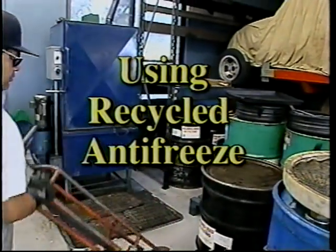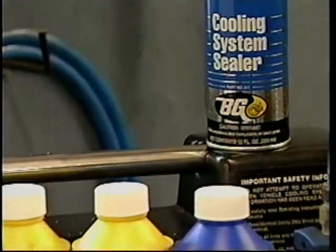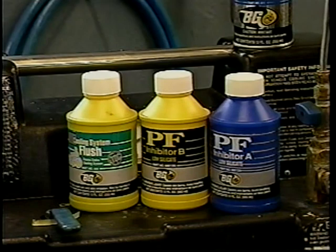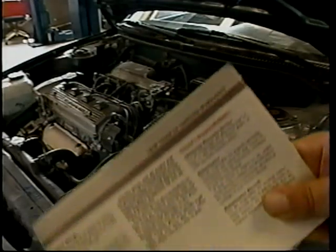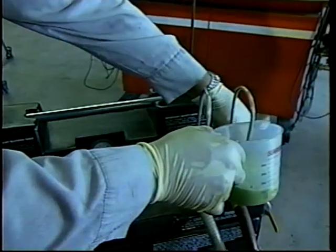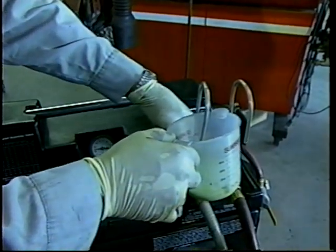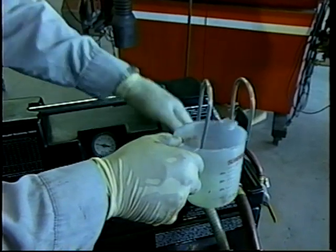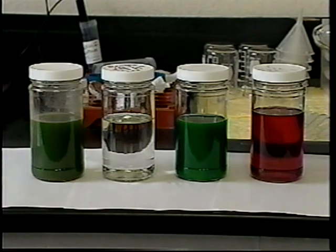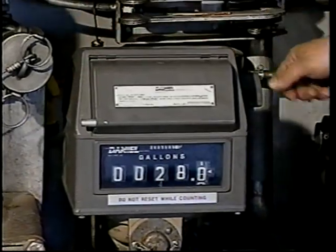Recycled antifreeze quality is determined by the type of technology used to remove contaminants and the chemical additive package used to replenish the antifreeze. Some shops are particularly concerned about how using recycled antifreeze affects warranties, while other shops have used recycled antifreeze for years with positive results. As of August 1999, there is no ASTM quality standard for recycled antifreeze. However, some state agencies, such as California Weights and Measures, have issued product specifications for recycled antifreeze.